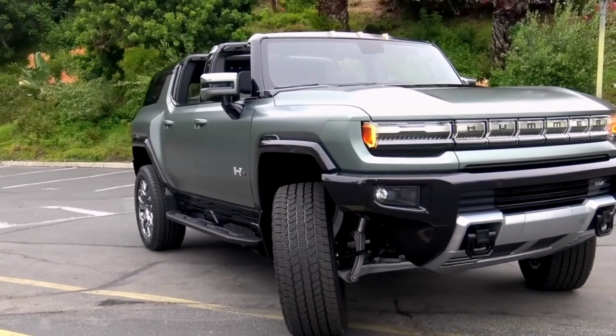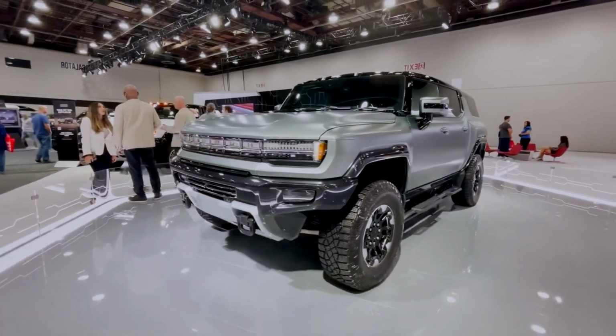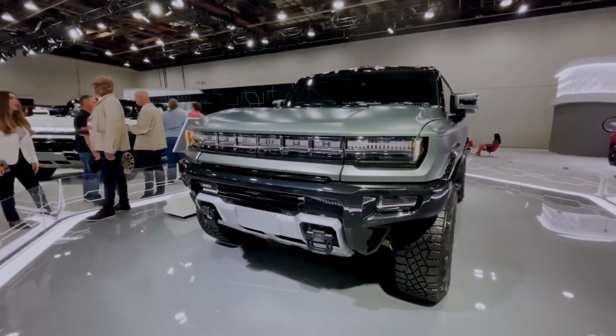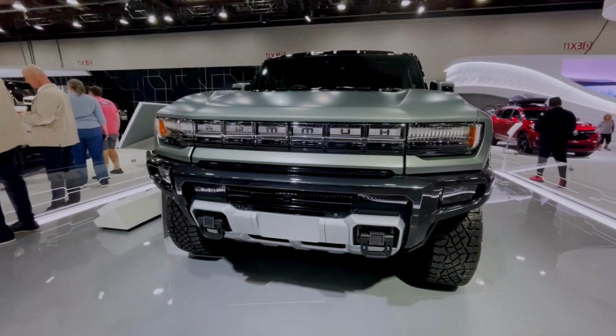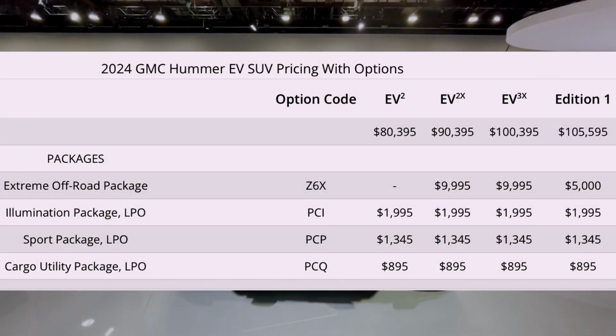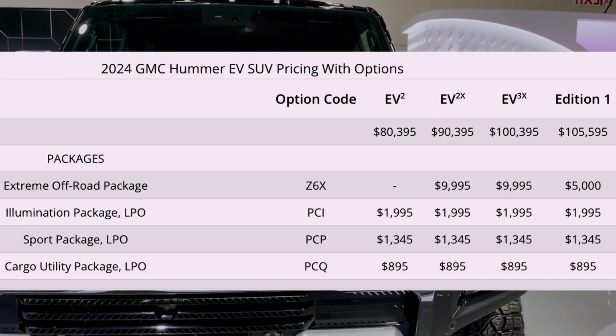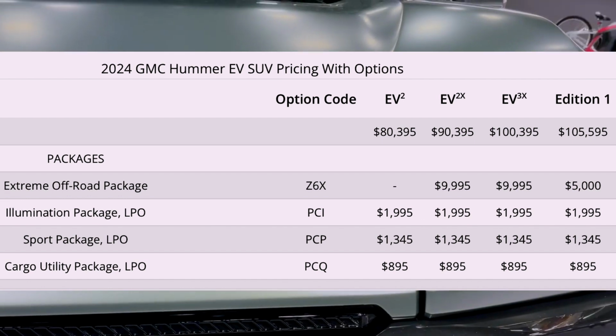But then before I move on, let me show you in terms of the pricing how each of these packages will cost you on each of the trims that you intend to go with. So I'll launch a table here to help that section. So yes, take a look. You've got the packages on my left, and you've got the trims on my right up to the edition 1 level, starting with the EV2 trim.